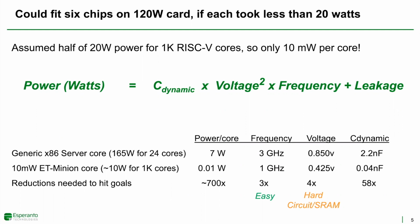Operating at gigahertz levels at low voltages required designing with a very small number of gates per pipeline stage. Fab-supplied SRAM cells also do not work at these low voltages. So Esperanto had to make both circuit and architecture changes for level 1 caches and register files. Even with these changes, there was still a gap of over 50x. And the only way to make up this difference is to reduce the dynamic switching capacitance. Dynamic switching capacitance is the capacitance from each transistor and wire and how frequently those switch. And to reduce those, you must have a very simple architecture with very few logic gates.